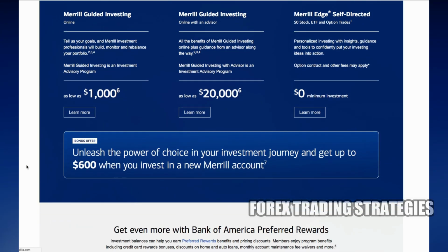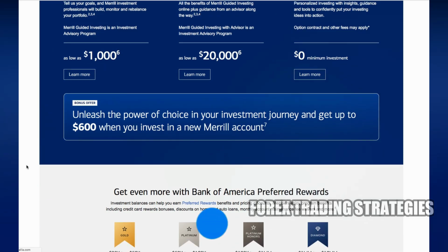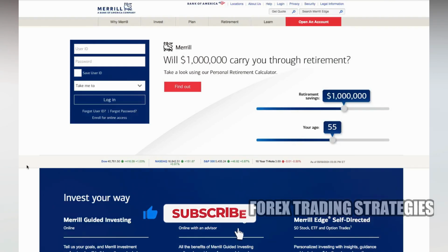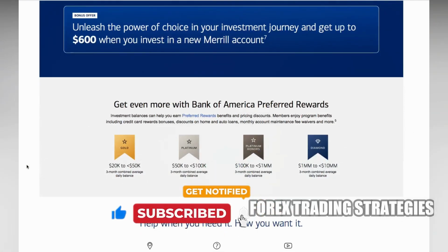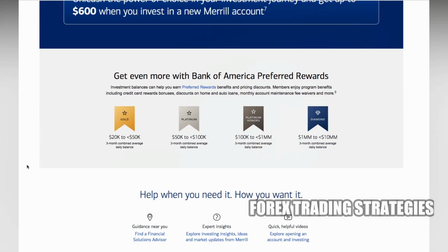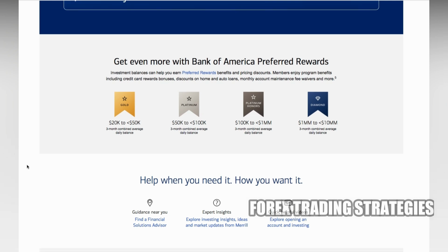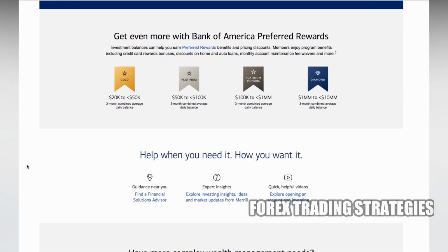If Merrill Edge offers banking products, such as checking and savings accounts, they may also generate revenue through fees associated with these accounts. This can include monthly maintenance fees or overdraft fees. In addition to these primary sources of income, Merrill Edge may charge fees for various other services, such as account transfers or research reports. These fees can contribute to the overall financial health of the company.